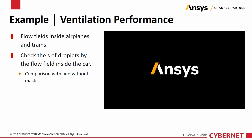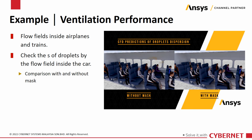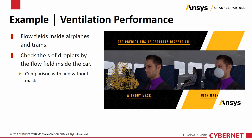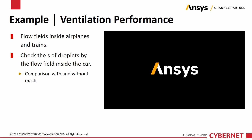Finally, let's look at another analysis of ventilation performance, but this time we are visualizing flow fields inside public transportation like airplanes and trains. In this analysis, you can see the scattering of droplets inside the train. An inlet is installed on the top of the train and an outlet is installed at the bottom. And we can verify how the appearance of splashes changes depending on the presence or absence of a mask. You can see here how scattering of droplets is suppressed by wearing a mask as well.